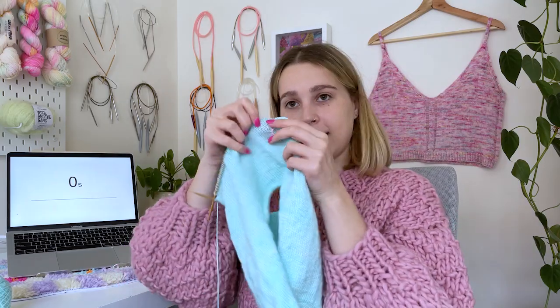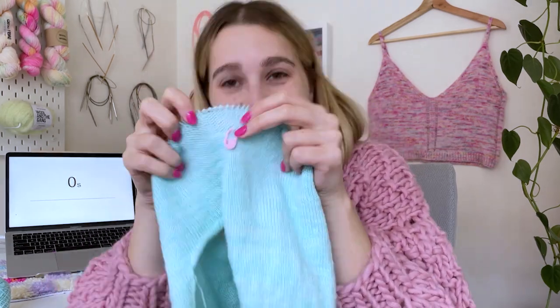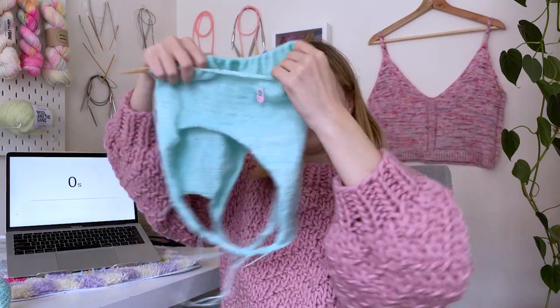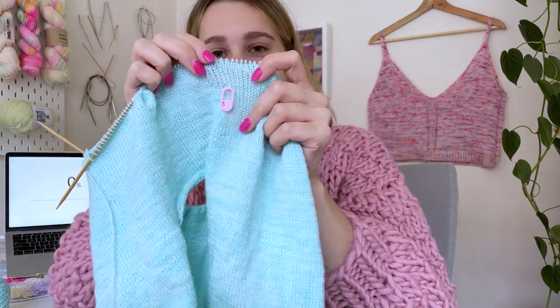Just let me give my hands a bit of a stretch again. Okay. So let's count. Firstly, I'll show you. This pink marker here is the stitch marker that I placed at the very start of the hour. And this is how much. It's pretty funny. Obviously, it's a bit bunched up on my needles, but you can see how big this project is. It's definitely bigger than it looks because of the smaller cord that I have. But yeah, this is how many rows I've done.